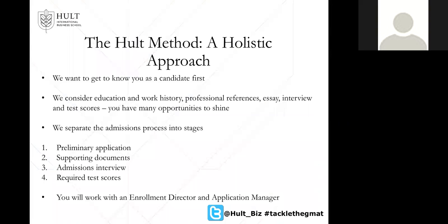And when we're looking at the GMAT, the end goal is to get into a program. So at Hult, we want to get to know you as a candidate first. We bring people to the discussion through these webinars, also through one-to-one consultations that we have with our directors and prospective students, over the phone, even in person if that's an option, if we're in your city or you're close to one of our campuses.